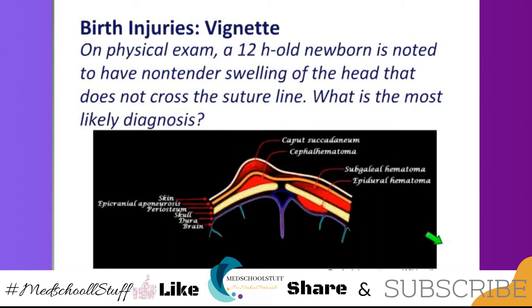If it does not cross the suture line, then you think of cephalohematoma. A cephalohematoma is a subperiosteal bleed. And if you look at this picture, there's the cephalohematoma right there. It is underneath the bone. It is limited to bone, and therefore it cannot cross the suture line. Now, sometimes you can be fooled, because a baby can have, for example, bilateral cephalohematomas. In that case, you would feel kind of like a groove in between the two swellings.